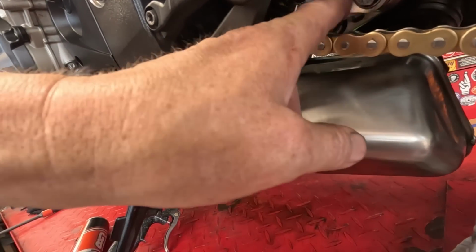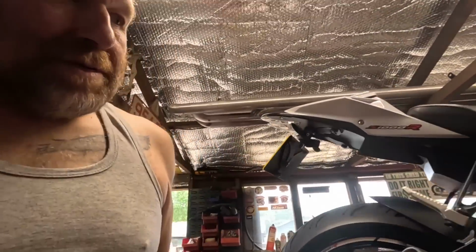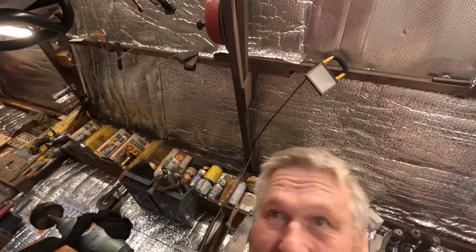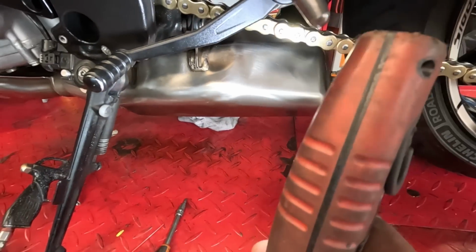Just got a bit of the linkage to get in over the far side on the inside, but it's looking better. It's nice when you can get it up on the bench. It saves breaking your back on the floor. Where's the torch? Where have I put that? Ah, there it is. Let's have a looky round. Now we can see. Yeah, I've just got to get in there. A bit of debris builds up off the chain, get all that off the frame.